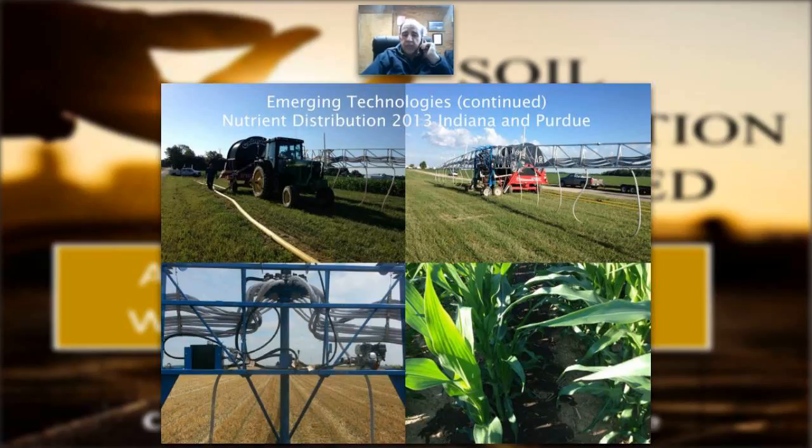And there's a 5-horse Honda motor on the hard hose traveler that pulls in the boom. It takes about an hour and a half to pull it in, and distributes at a rate of about 400 gallons a minute, whatever amount of manure nutrients you want. We generally shoot for 9,000 or 10,000 gallons on each pass.